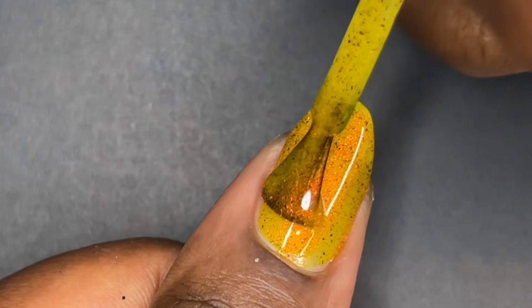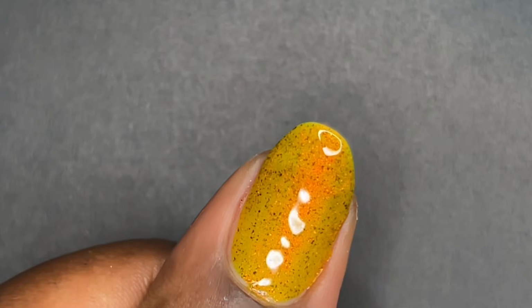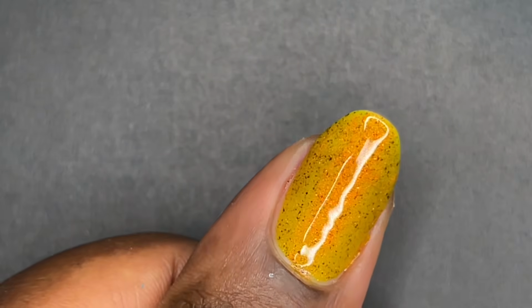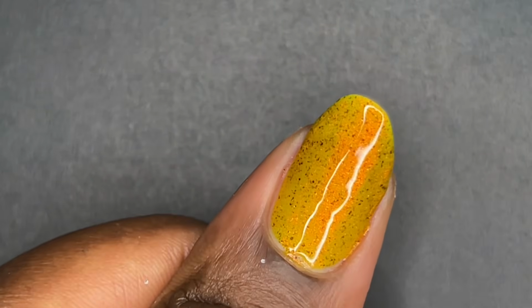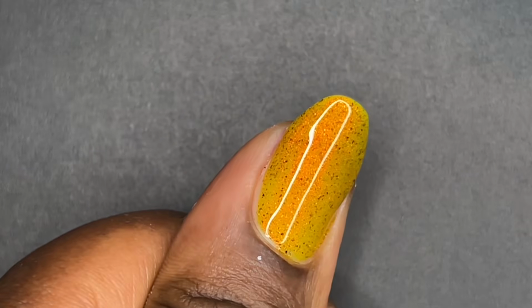They don't really have a lot of offerings of polish pickup. So this is one of the brands I'd have to go to their website. But yeah, definitely made me do a double take.